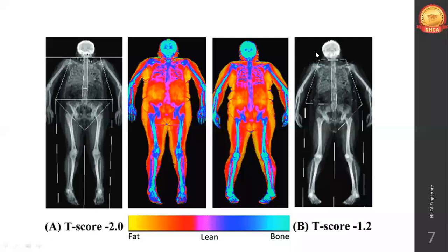But when you do a DEXA scan, okay, most of the athletes get the DEXA scan done because they want to know exactly what percent of their body is fat and how much percent of muscle mass they have. To get those exact figures, they go for this DEXA scan. So you can see whatever is blue in color, this turquoise light blue, that is the solid parts of your body, that's the bone, okay? And at the other end of the spectrum, yellow color, that is fat, okay?